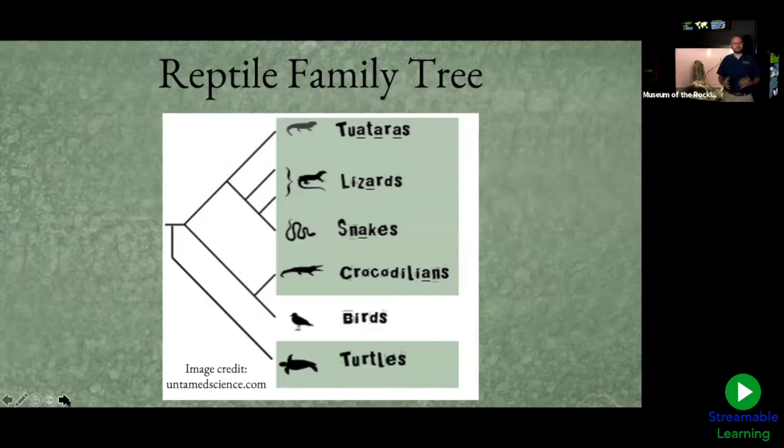Now, last week when I talked about crocodilians, I briefly mentioned that crocodilians are really closely related to birds because they are a part of the group or the family known as the archosaurs, which make up the dinosaurs, the pterosaurs, and the crocodilians. And over millions of years, the dinosaurs became the birds. We're not talking about that today. Instead, we're focusing on the other branch. As you can see, we have multiple groups of reptiles here, and we're gonna focus on the snakes.